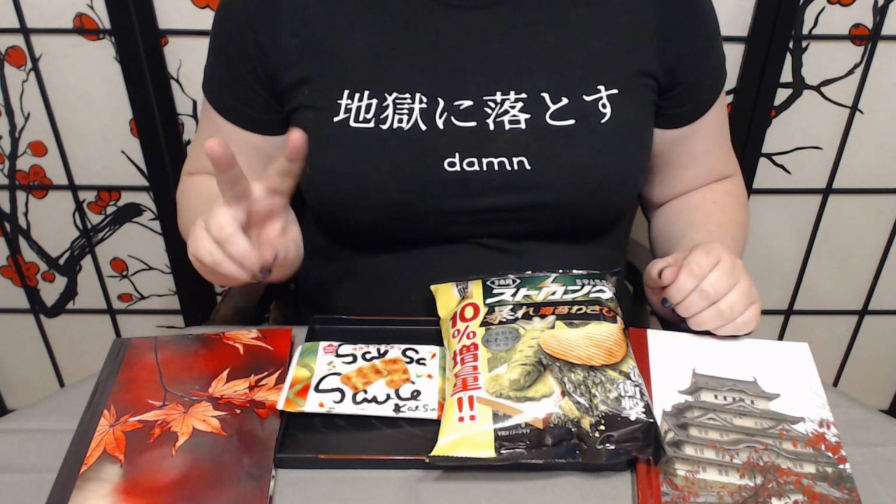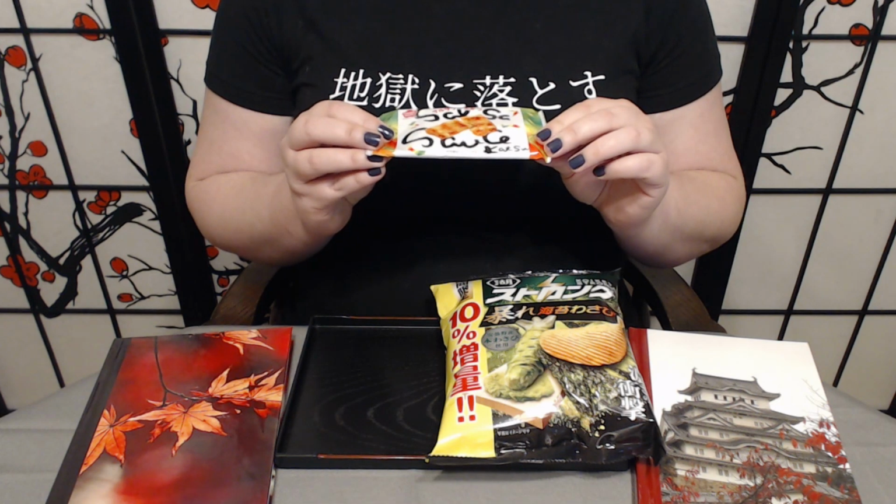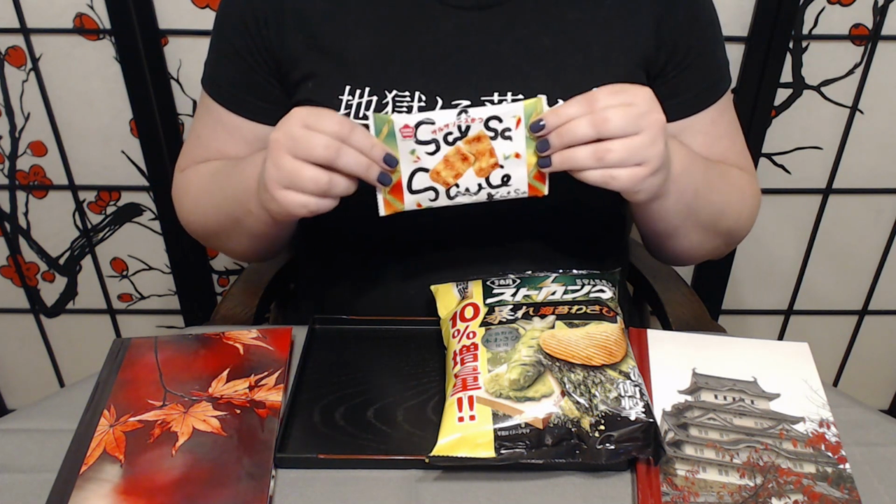Today we have two snacks to try from Tokyo Treat. So the first, this is the Salsa Sauce Katsu Bites. And I'm really curious about this one for a number of reasons. One of them is they're talking about it having a texture similar to katsu, or fried pork cutlet.